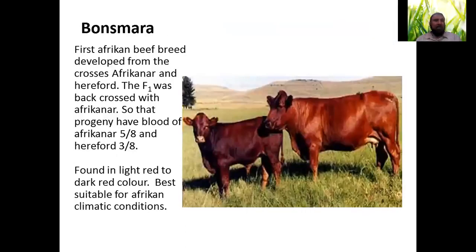So Bonsmara is another Afrikaner first beef breed developed from crosses of Afrikaner and Hereford. The first F1 was a back cross with the Afrikaner. So the progeny have a blood level of Afrikaner 5-8, and the Hereford has a blood level of 3-8.